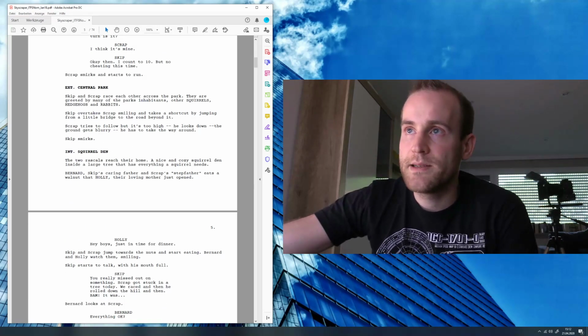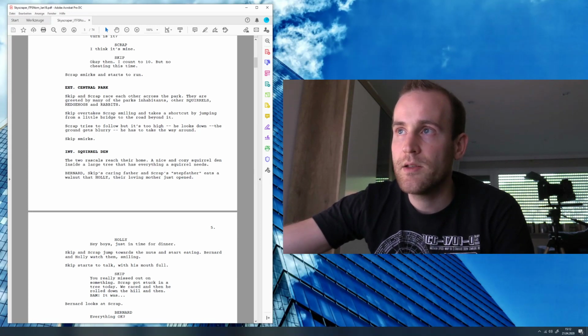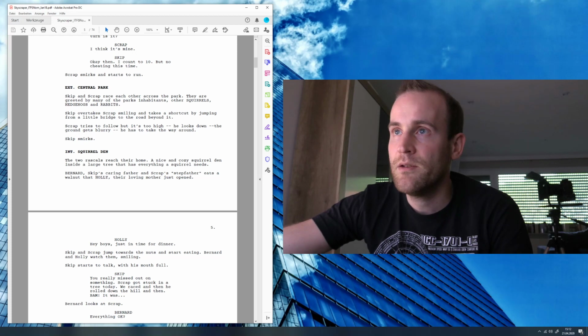Exterior Central Park. Skip and Scrap race each other across the park. They are greeted by many of the park's inhabitants, other squirrels, hedgehogs and rabbits. Skip overtakes Scrap, smiling, and takes a shortcut by jumping from a little bridge to the road beyond it. Scrap tries to follow, but it's too high. He looks down. The ground gets blurry. He has to take the way around.